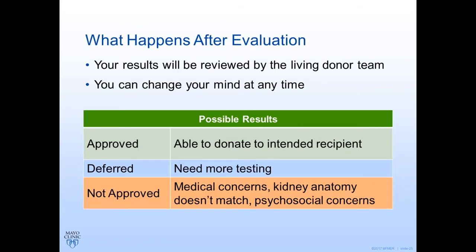We have a multidisciplinary selection meeting where all of the information for all of our donors is taken after they've completed all their testing. At that time, we give them the thumbs up, everything is okay, or we say, oh, well, we've got to wait a little bit, you've got to work on a little bit of weight loss, you weighed a little more than you thought you did when we did the phone screen. Or we say absolutely not, if there's some sort of anatomy issue that's not right, or a psychosocial issue that came out during the evaluation, then they could be denied.